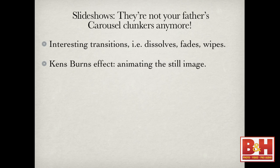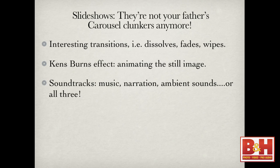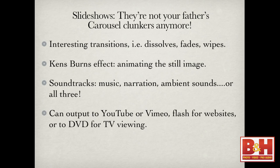We can do that now, animating the still image just with our slideshow programs. Soundtracks, music, narration, ambient sound. You can now put to YouTube or Vimeo, Flash for websites, DVD for TV viewing.